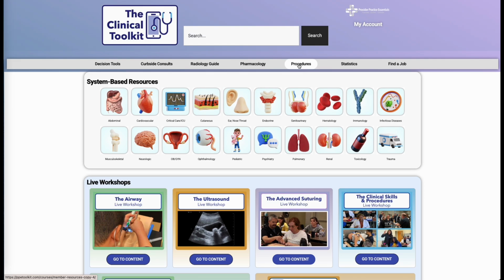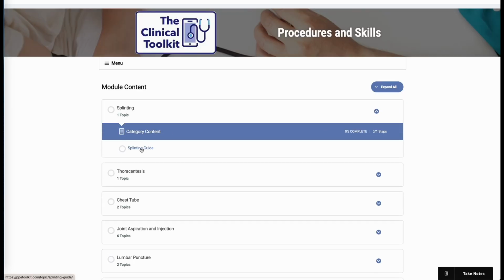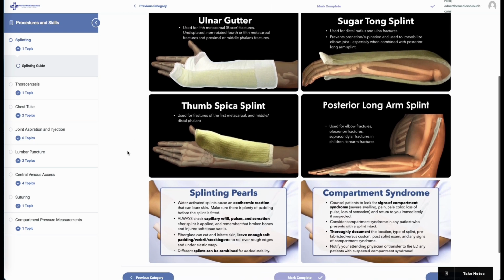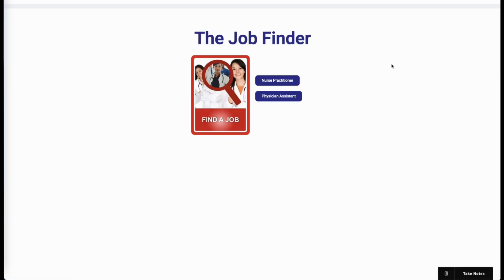Next is procedures. And this again is a quick reference. We're going to look at splinting here, just if you quickly need to remember what the hand position is and what the splints look like. And then they've got an article here on statistics and then a job board.